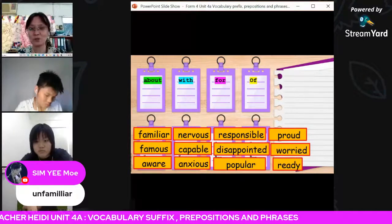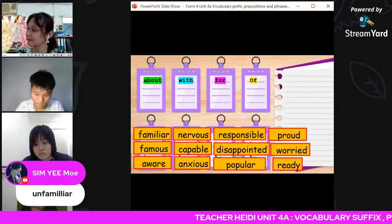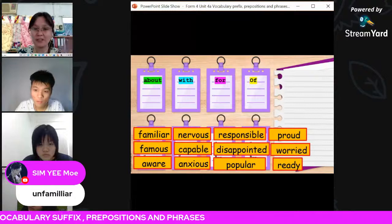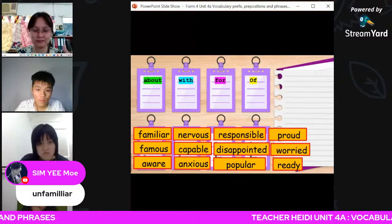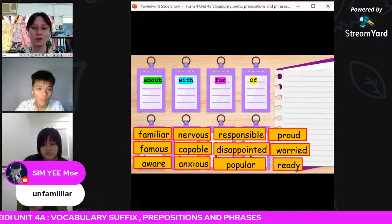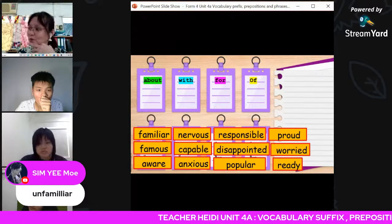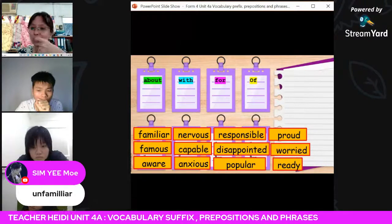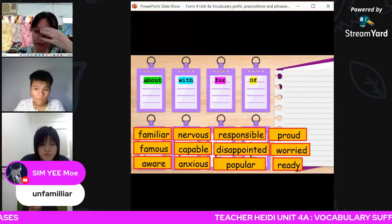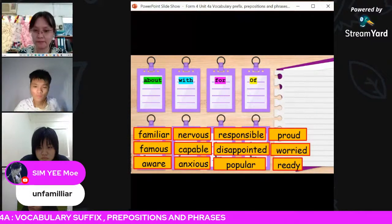Popular with, correct. Now go for. For, F-O-R. Ready for. Some more. Actually, some of these can go with a few of them, I just want to see. But because it is structured in such a way, later in your exercise you can only fit in three, as the box only allows three each. Proud for, no, cannot. Capable for, cannot. Responsible for, okay. Capable and proud cannot be for. Ready for, responsible for, and famous for.